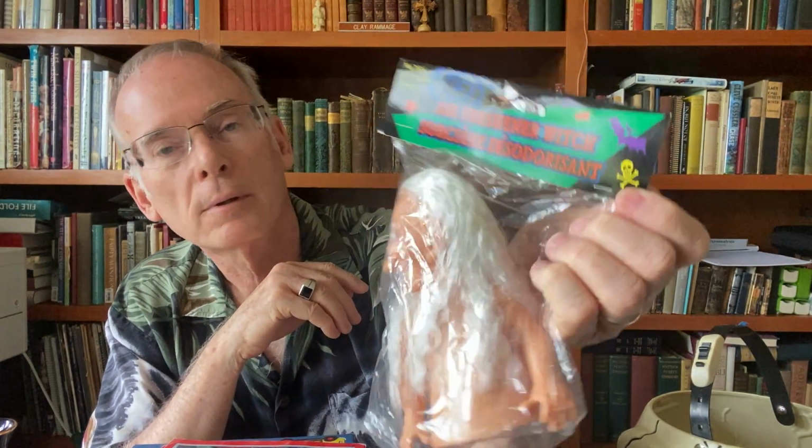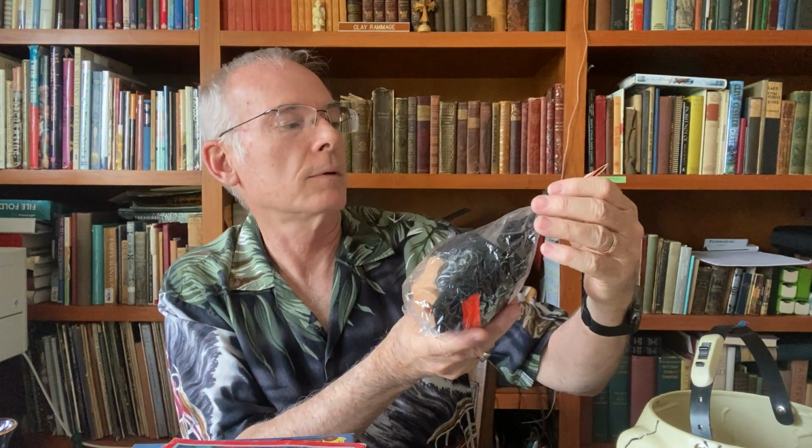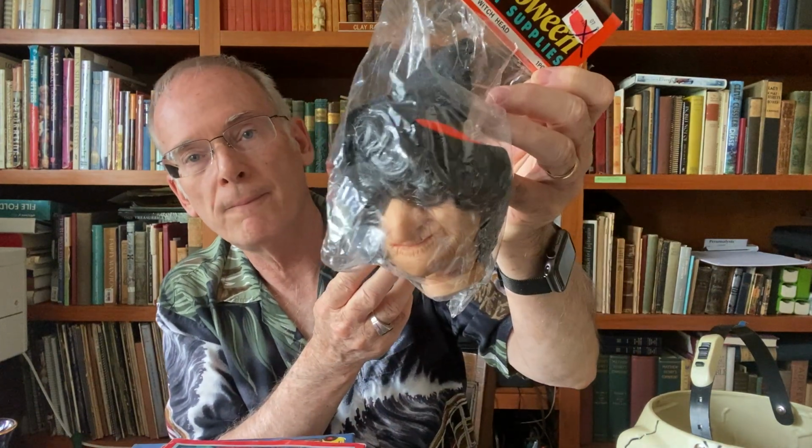And then some more Halloween items. Air freshener witch. This is one that you would crochet the dress and put over your air freshener. And then I also found this witch head. People buy these and use them to make their own scary decorations. They were a quarter each, so I couldn't pass them up.